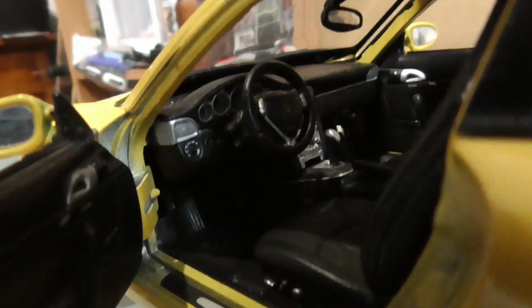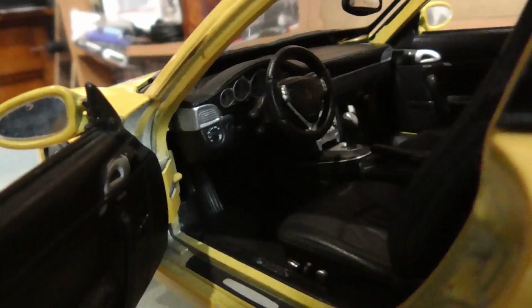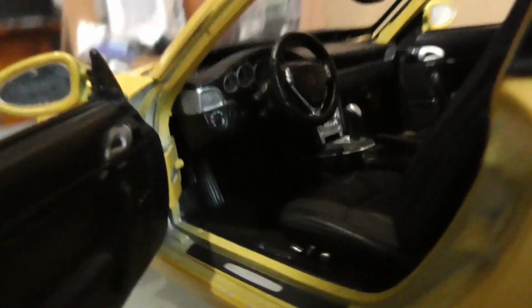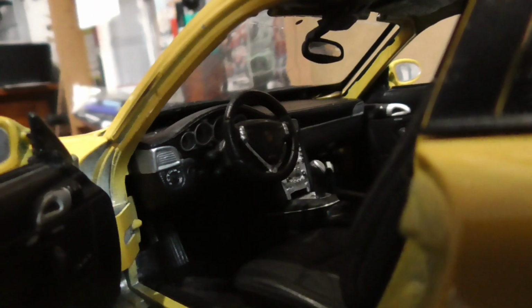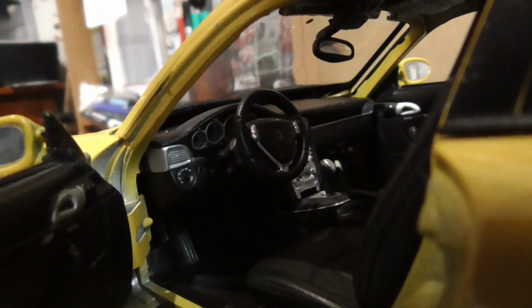The interior is full black. Black seats, black carpet, black sky, black upholstery. Did I mention it's black?